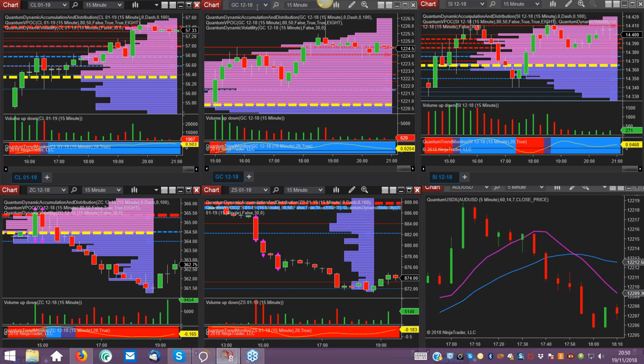I've got gold in the middle. Over here alongside, I've got silver. Down here, I've got some soft commodities. I've got corn and I've got soybean. And down here, I've got the dollar index, because if you're trading commodities, then obviously always you're going to have the dollar index up there or thereabouts. Just want to pull the gold chart up.